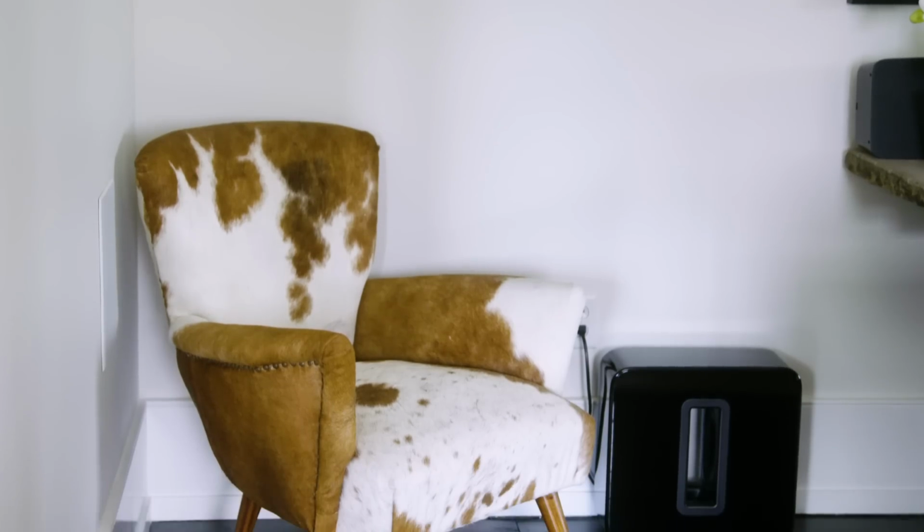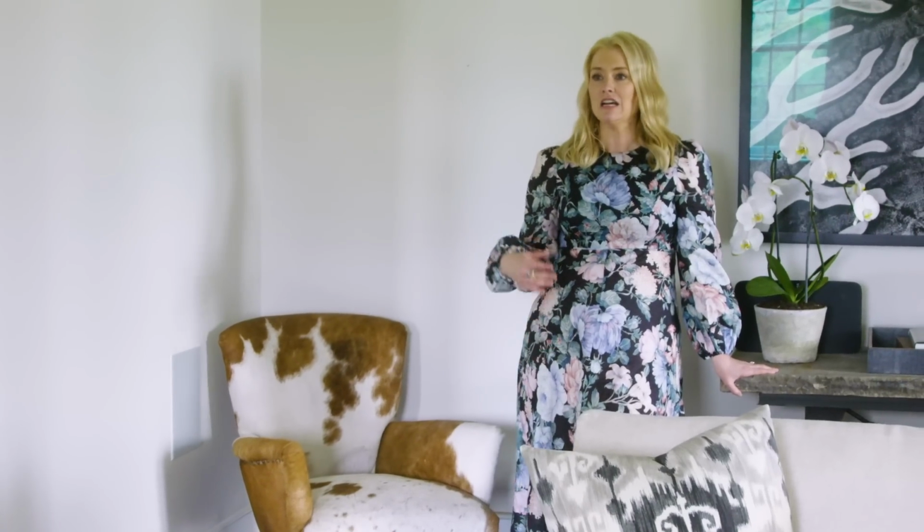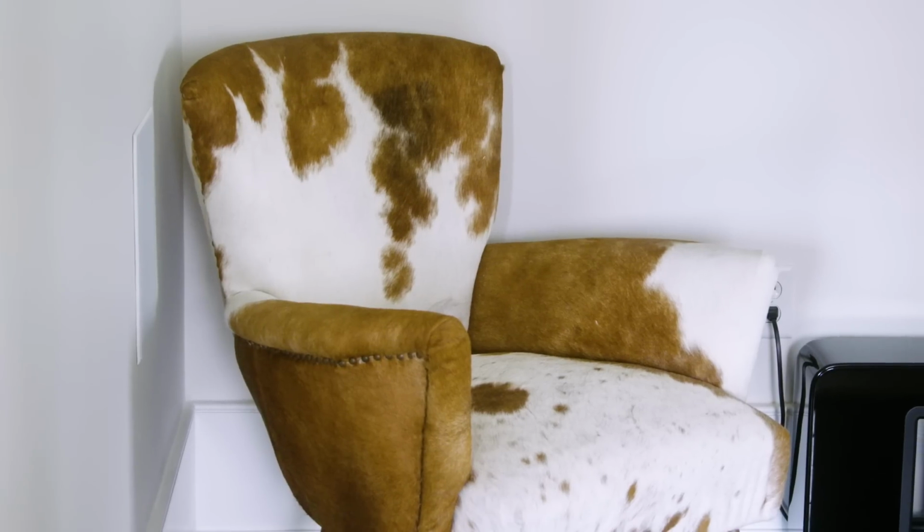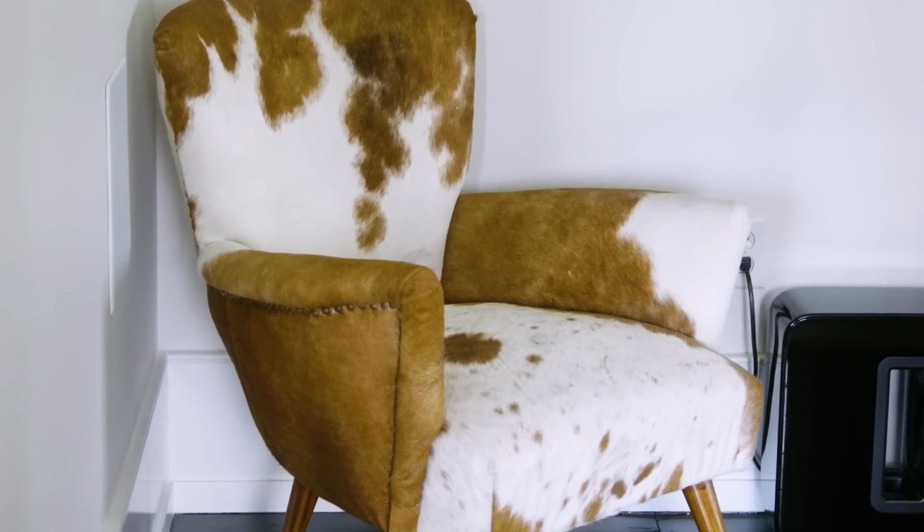These are my favorite chairs in the house. I found them at Brimfield Flea Market with a friend right after we had bought the house 4 years ago, but they were deemed unsittable by my husband, so they've been relinquished to a corner just to be viewed and not sat upon. And they just really have that kind of country glam vibe that I love.